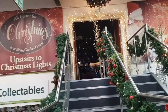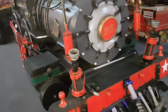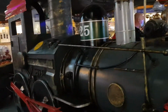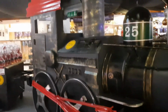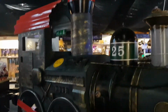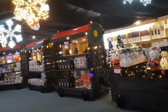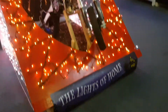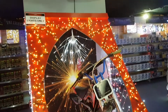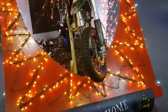Into the Christmas lights. Amazing. It's like Hogwarts Express. Oh my gosh. Actually, if anything, it reminds me of the Back to the Future train. Yeah, actually it does. Oh my god. Now that's a train set to have, isn't it, boys and girls? Holy cow. Isn't that a Blue Peter prize at one point? Maybe.